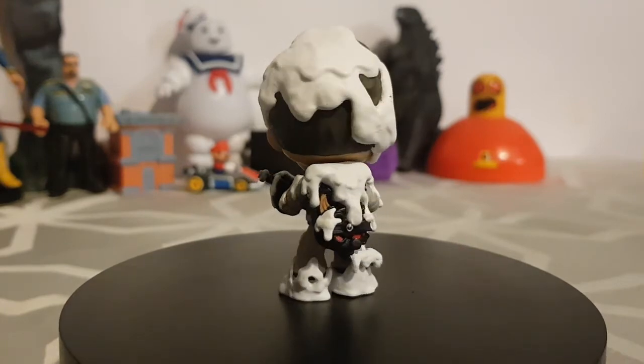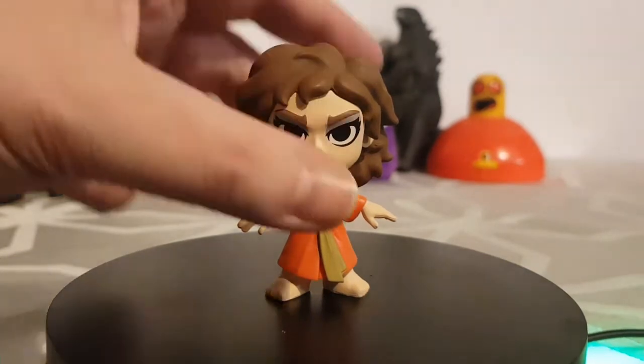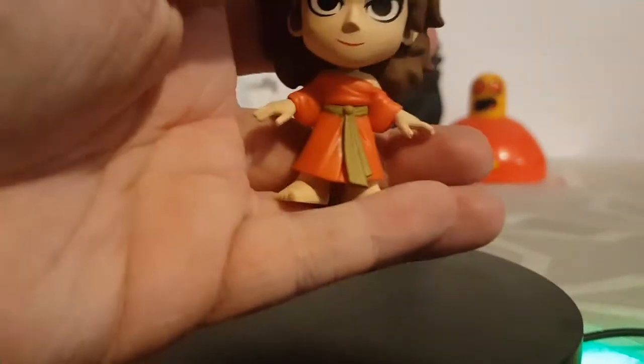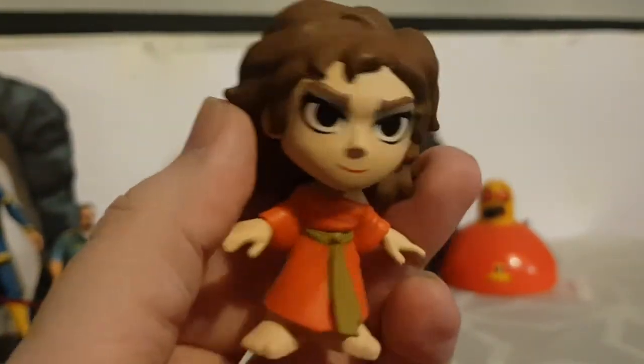I will put him there. I apologise that this one is not turning. The figure is so top heavy, it would instantly fall over as soon as this thing starts moving. And I can't find my blue tack to blue tack the thing down, so I'm just going to do it by hand. So, let's just raise you up. There we go. So, it's Dana Barrett. Some nice detailing.